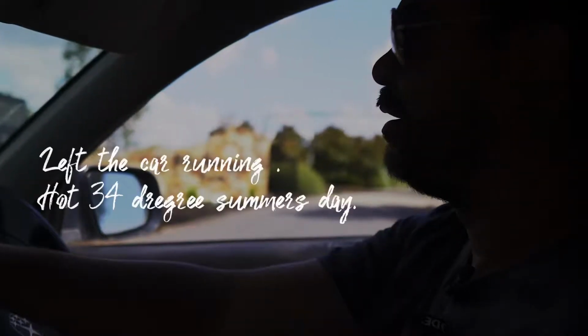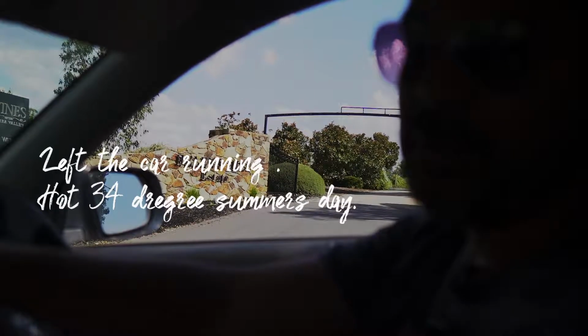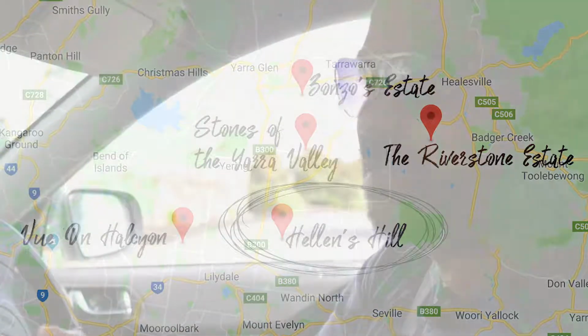Hallam's Hill in Coldstream. This has got new owners. They've got some massive plans to do some pretty major renovations and some alterations to the venue. It's already got some stunning views, as most of the other venues in Coldstream, which is probably the most western side of the Yarra Valley, essentially the start of the Yarra Valley. Hallam's Hill here, and also Coombe and particularly Riverstone, which is sitting on the top of the hill, have probably some of the best views in the Yarra Valley. Perfect for sunsets and that kind of thing.